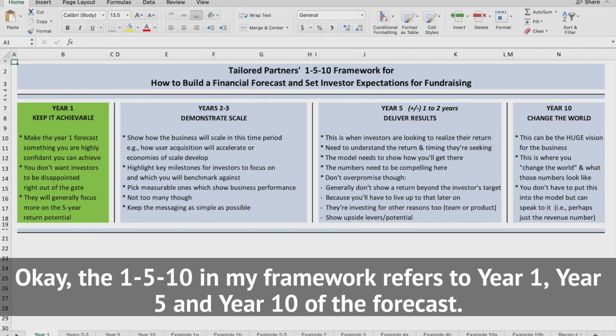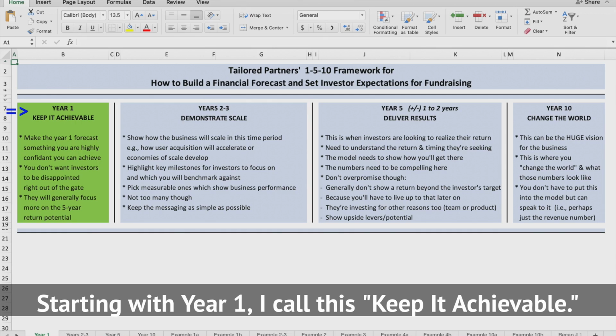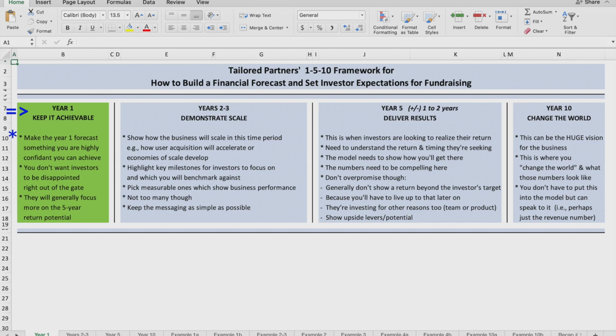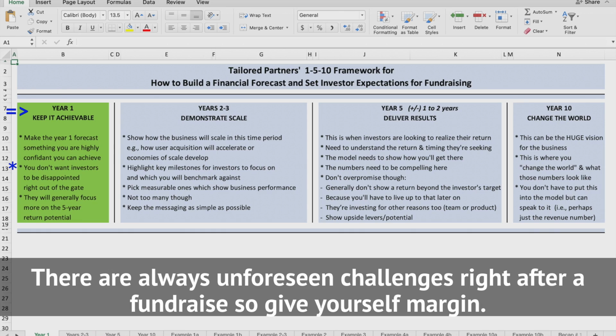Okay, the 1-5-10 in my framework refers to year 1, year 5, and year 10 of the forecast. Starting with year 1, I call this keep it achievable. I think the key here is to make the year 1 forecast something you're confident you can achieve, because you don't want investors to be disappointed right out of the gate. There are always unforeseen challenges right after a fundraise, so give yourself margin.